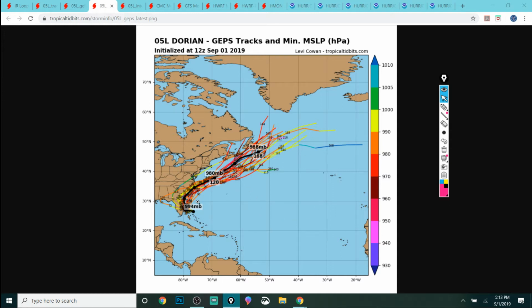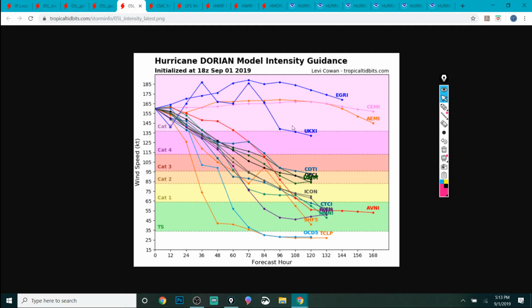Luckily, we're clearing that up a little bit as time goes on and the models get a bit more certain, but currently it's not looking like that, and we do have a lot of uncertainty in these models still, even though we're only a couple days out. You do see that right now, this is the initial starting point. We're at winds of about 160 knots. This is about 185, almost 190 miles per hour.